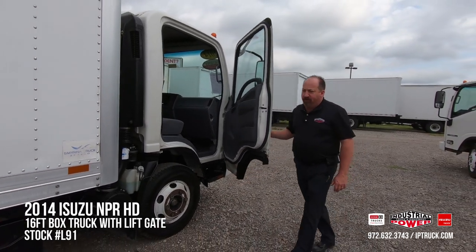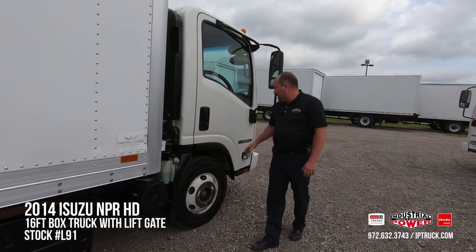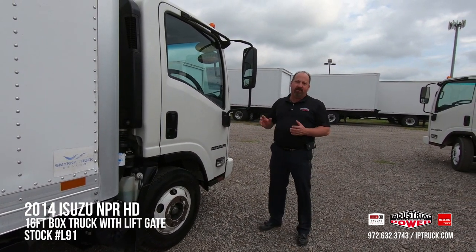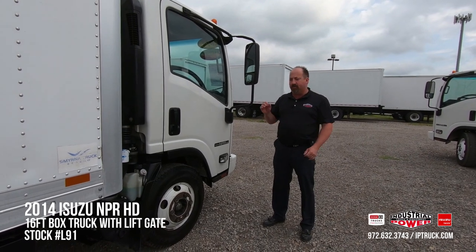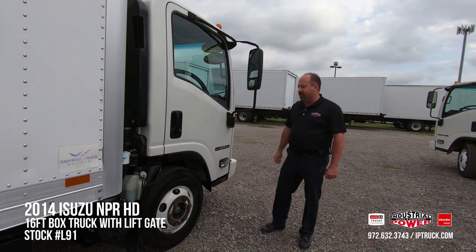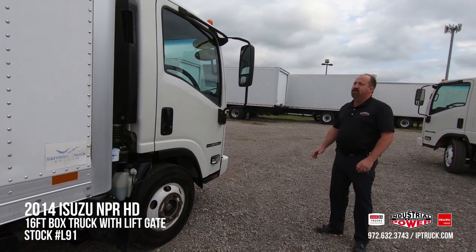A lot of people don't know this, but here at Industrial Power, we've been an Isuzu dealer for 30 years. So that means we know the trucks inside out, we've got the guys to work on them, and we know service inside out before and after the sale. We're very familiar with these trucks.